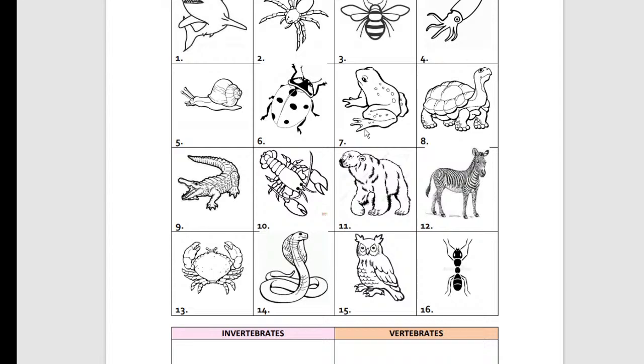Amphibians. Very good, Vera. This is the correct spelling, amphibians. Very good. Lucas Curado, Lucas Nasif. Very good. And what about a tortoise? Is a tortoise a vertebrate or an invertebrate? What do you think? Not very sure.